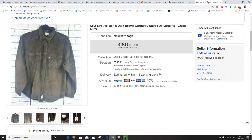And last on the list is this Levi Strauss men's shirt. It was new with tags. This is an absolutely awful picture. I don't know why I haven't rephotographed this. I've had this for quite a while. I got this, I don't think it was 2019, I think it was actually the year before. I got this in Blackpool, at a charity shop in Blackpool. I got two of them and they were both new. And I think this one sold and then it came back because it didn't fit him.